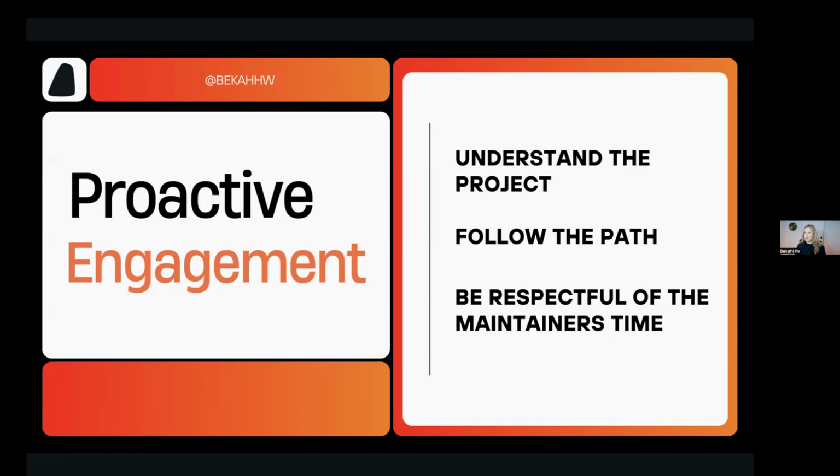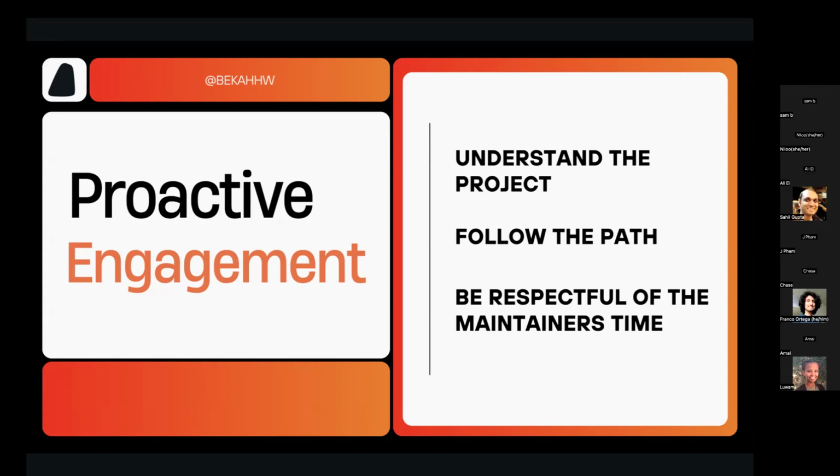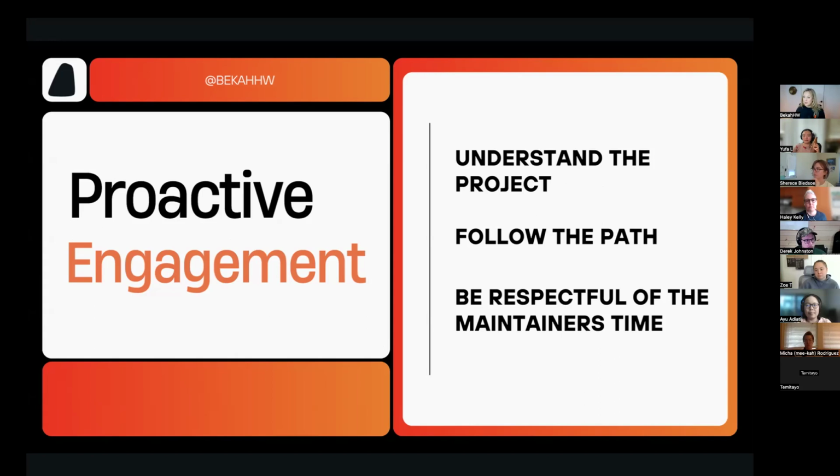So for example, if you find a bug in an open source project, don't run to Discord or Slack or wherever the open source project lives, the community lives. But the first thing that you need to do is know, should I add a discussion here? Should I create an issue? Before you even do that, you should look and see if somebody else has already created that issue. I know that can be a little tricky, especially if you're looking at a project that has maybe 100 or more open issues. How do I track this down? How do I find this?